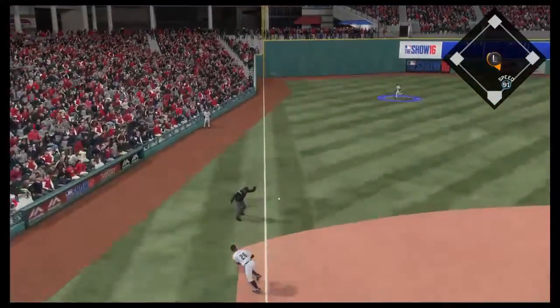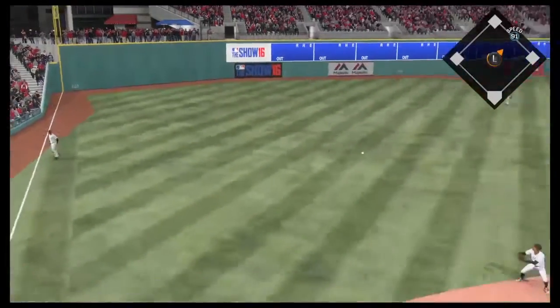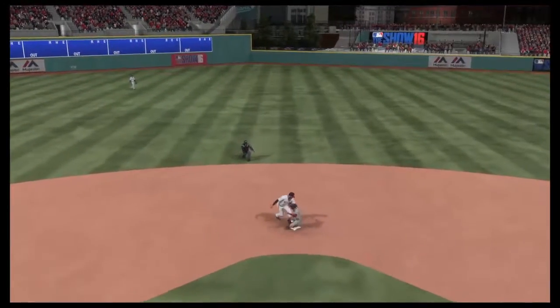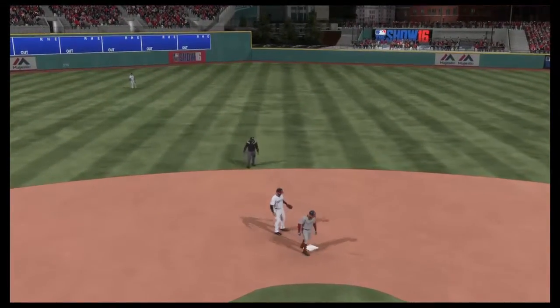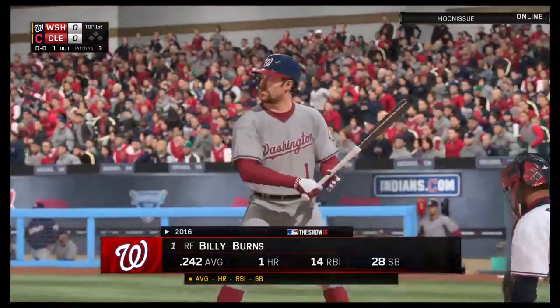Grounded down the third baseline. And this goes right through him. And how about that to start a game? The throw into second. And he's out trying to stretch it into a double. So a costly mistake here leading off the inning.